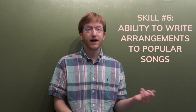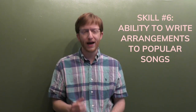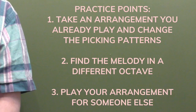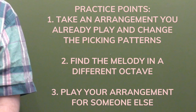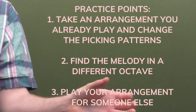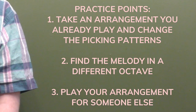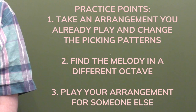Can you find the melody in a different octave? Maybe do the picking pattern or the roll pattern differently? Can you take my arrangement and twist it up a little bit to make it your own? These are all skills that I want you to practice for this skill set. And again, give yourself a rating from 0 to 10. If you feel like you can only play someone else's arrangement, then obviously you're going to be lower on the scale. If you can take a piece of my music or someone else's music and make it your own, then give yourself a higher rating.